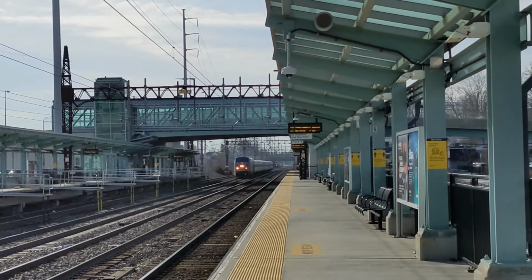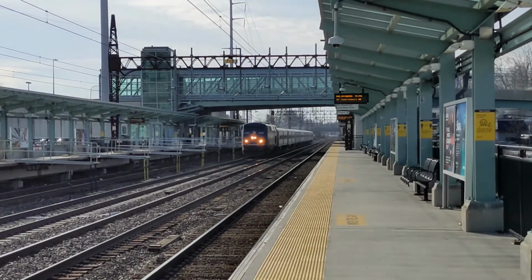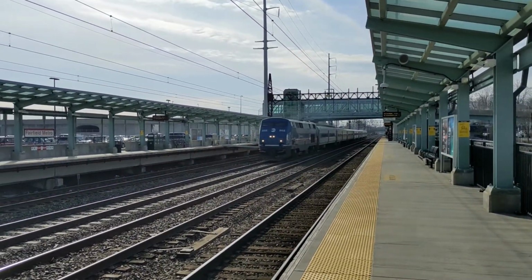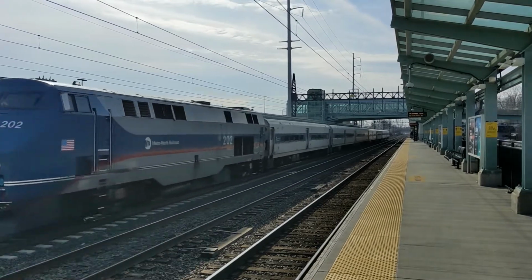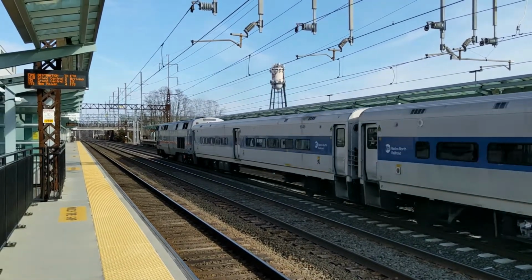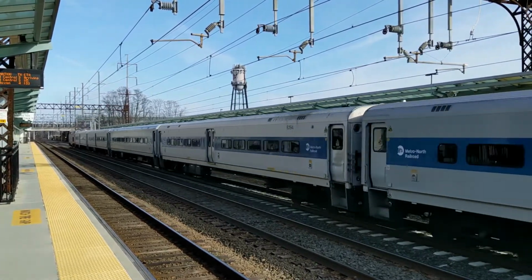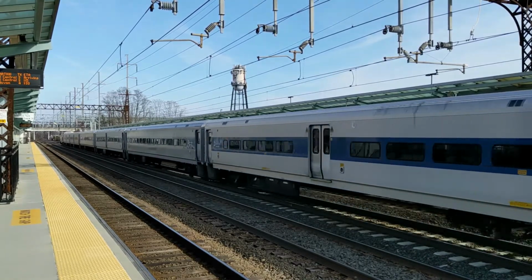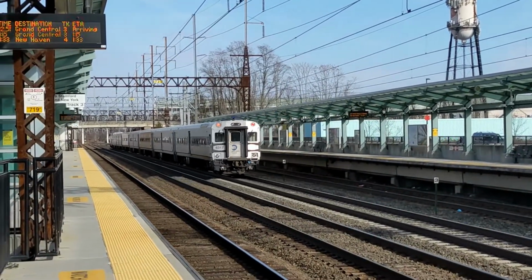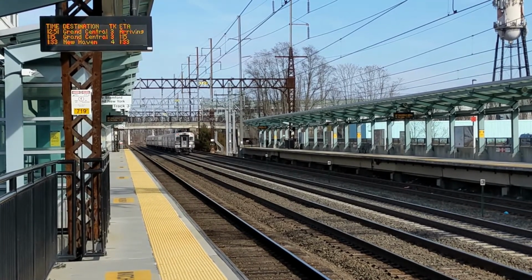Looks like he's going to stop. Full set two. Yep. That was awesome, although you never know when you're getting a P32 here.